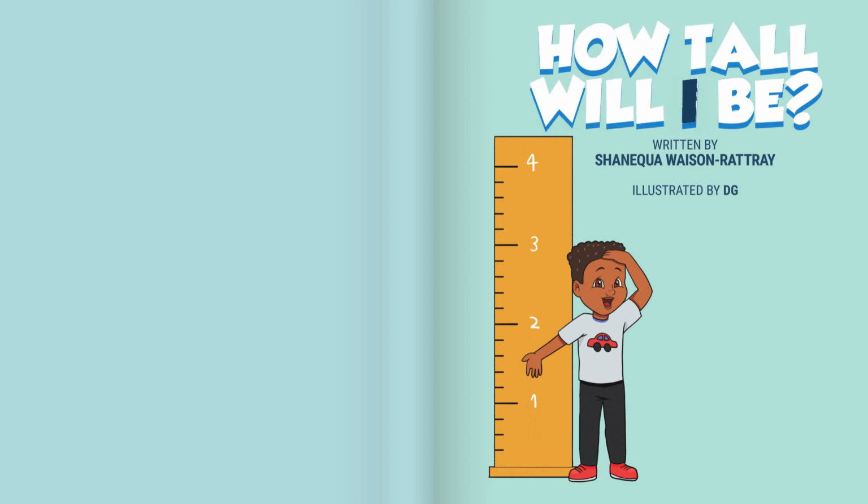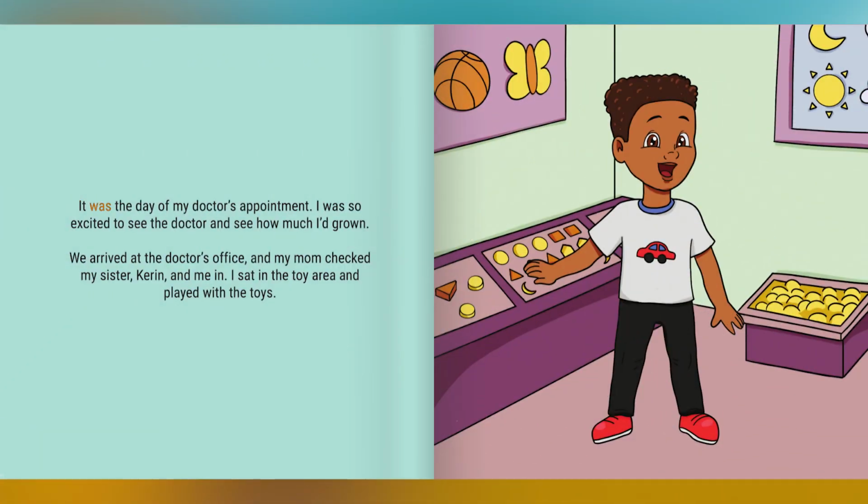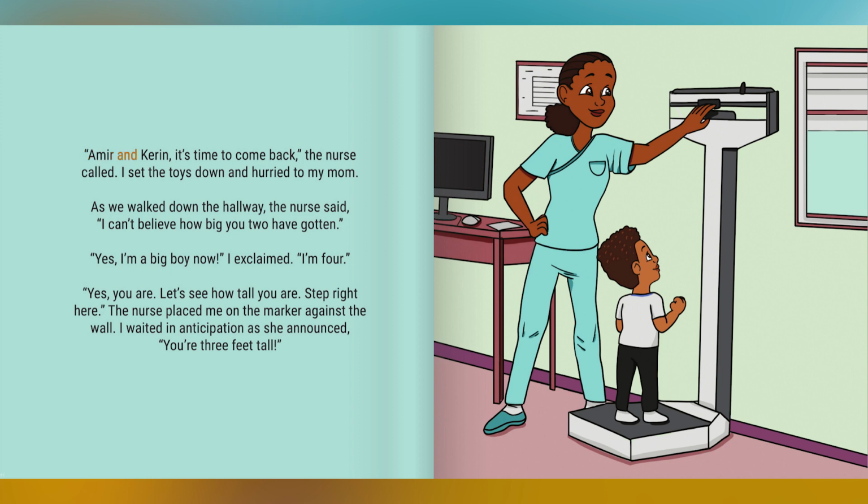How tall will I be? It was the day of my doctor's appointment. I was so excited to see the doctor and see how much I'd grown. We arrived at the doctor's office, and my mom checked my sister, Karen, and me in. I sat in the toy area and played with the toys. Amir and Karen, it's time to come back, the nurse called. I set the toys down and hurried to my mom.